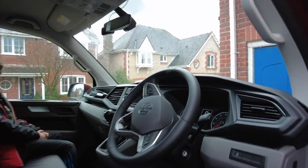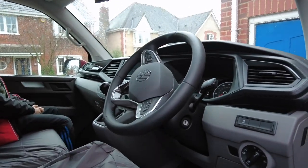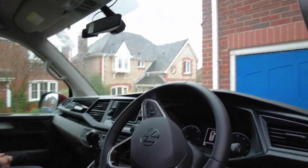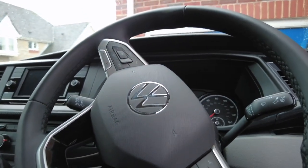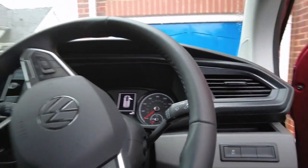Biggest, most obvious difference straight away is the dashboard. Completely different to that from our T6. New design steering wheel with the brand new Volkswagen logo. There's been a lot of debate about whether people like or dislike that. I think it's quite cool.